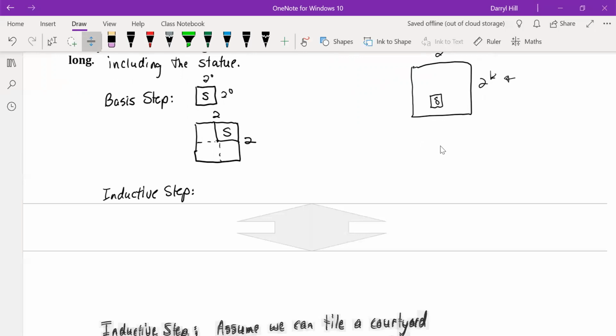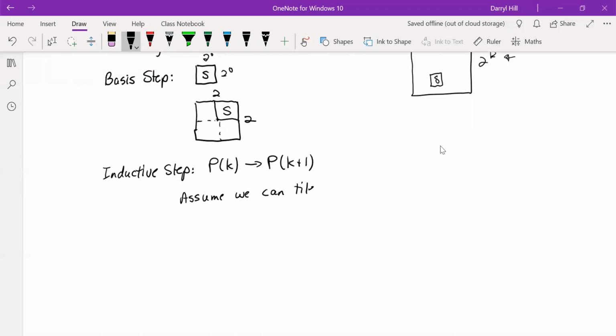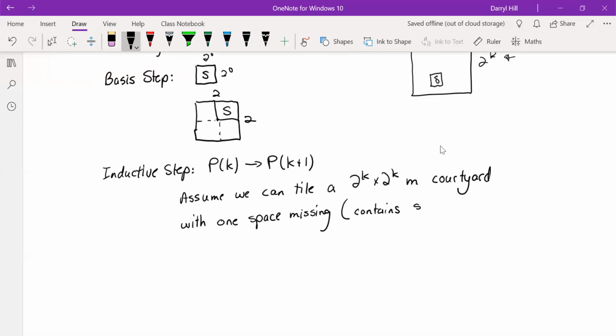Step 2. Let's say that we can write it in the same old form that we were using before. So P of k implies P of k plus 1. So what that means is that we assume we can tile a 2 to the k by 2 to the k meter courtyard with one space missing. And that contains ostensibly the statue, but then in our inductive case, it also contains a piece of tile.